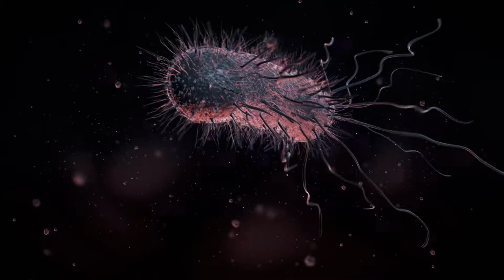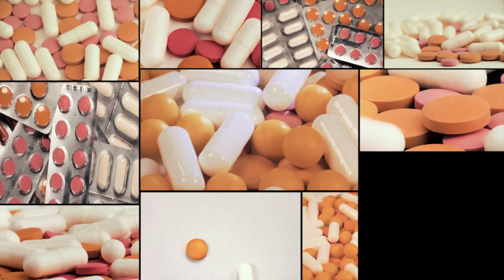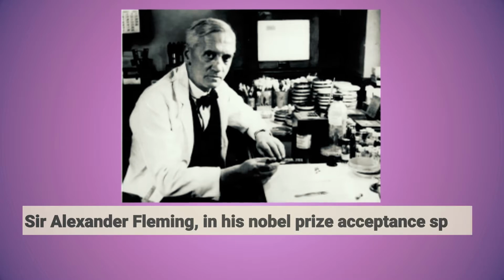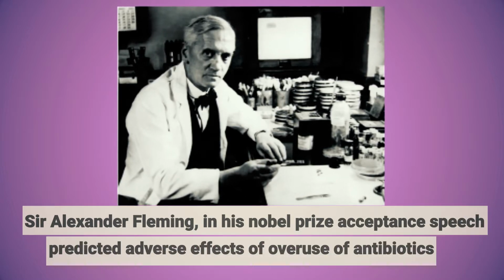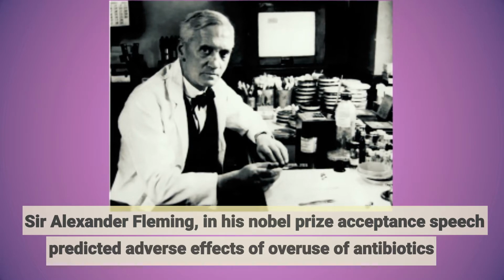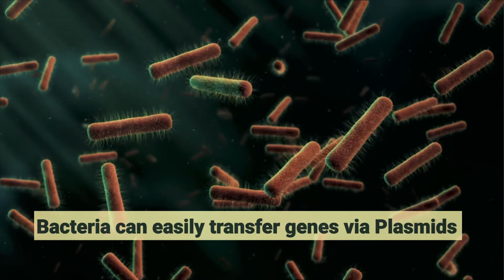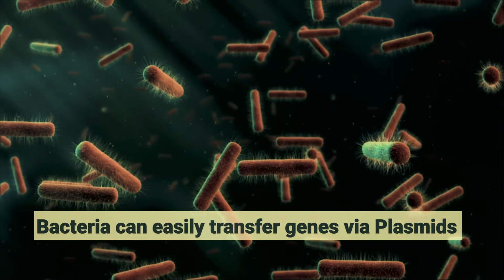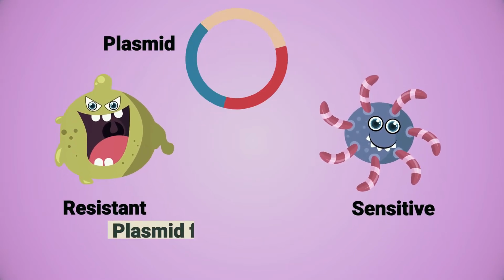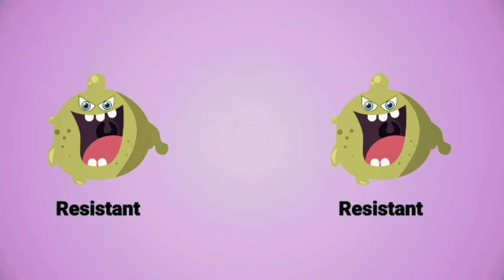But how has the superbug crisis reached such a threatening level? One of the reasons is overuse of antibiotics. Even Alexander Fleming, the inventor of penicillin, foresaw this coming. In his Nobel Prize acceptance speech, Fleming mentioned that increased demands from people for antibiotics will result in antibiotic abuse. The unique thing about bacteria is that they can transfer their genetic material to non-relatives via mobile genetic elements like plasmids. This makes it way easier for bacteria that survive antibiotic to transfer antibiotic-resistant genes to other bacteria.